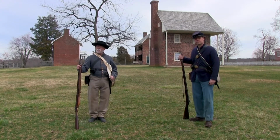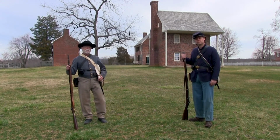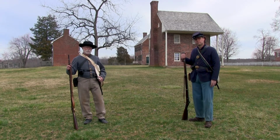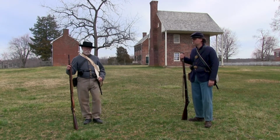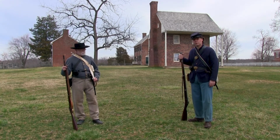So one of the bad things about war is after a battle, I'm going to go out and check out these dead soldiers, and if their equipment is better than mine, I'm going to take theirs. Just one of the realities of the Confederate Army trying to supply itself during the war.